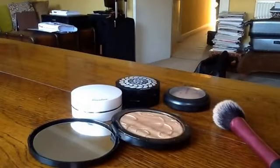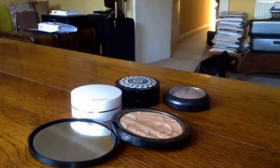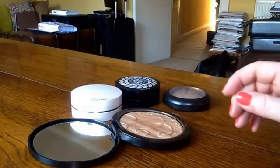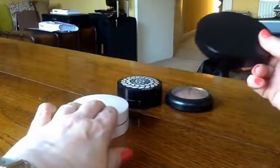Really nice if you've got a tan. I wouldn't wear it on any occasion brushed all over my face. It's very much a highlighting glow product to my way of thinking. So a very nice product, but that's how I use it.